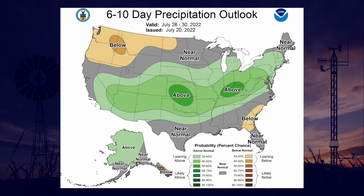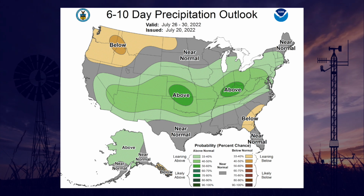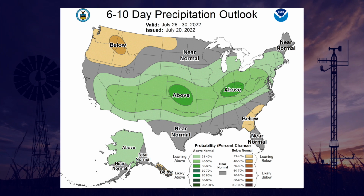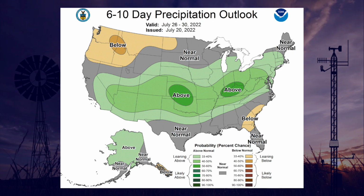But not so fast. We do have a little bit of a chance of some hope coming forward. We see this 6 to 10 day precipitation outlook from the Climate Prediction Center. We do see that above normal chance, at least tilted to the above normal chances, showing possibly above normal rainfall for the state of Oklahoma, at least for that northern half. Odds are a little bit less down in the southern half and over across parts of far eastern Oklahoma, but they are elevated nonetheless, so that would certainly be welcome.